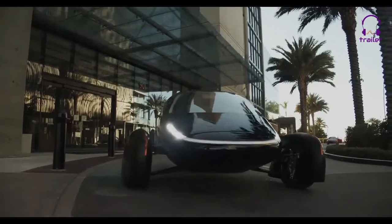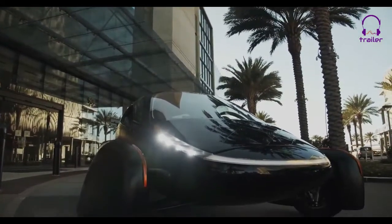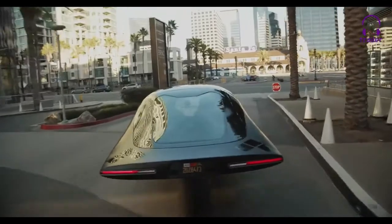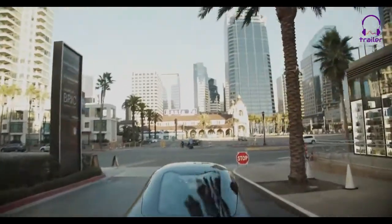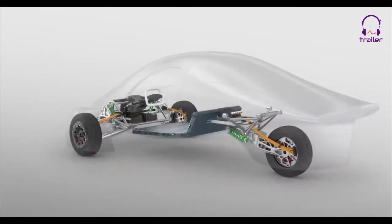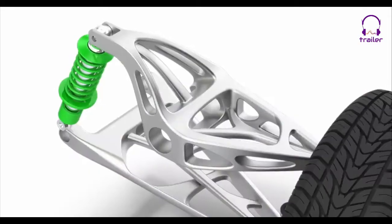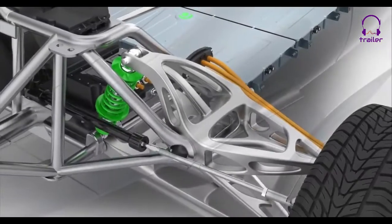The Aptera drastically lowers the materials needed to build your transportation device. These bodies, instead of having 200 or 300 parts to the body, have 4 parts to the main structure. And that makes it much easier to build, track, and assemble. The electric vehicle world of today is much more advanced than it was 10 years ago. We're leveraging every bit of new battery technology, drivetrain technology, composite technology that's available to make things more efficient for your transportation needs. Aptera is actually Greek for wingless flight.